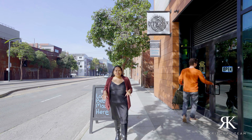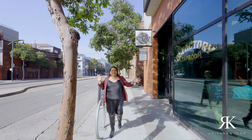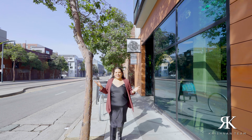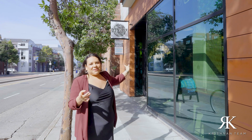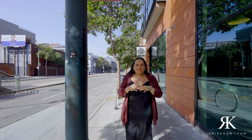We are here on 3rd Street. This is the main commercial corridor here in Dogpatch. There's tons of shops and restaurants to choose from, so I just wanted to walk around and give you a feel of the area. There's actually an Olfactory right here to my left. This is a local brewery taproom that people love to hang out in, grab a drink with friends, and just chill.